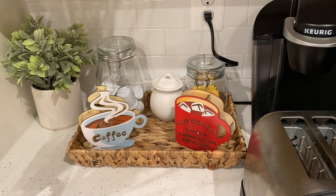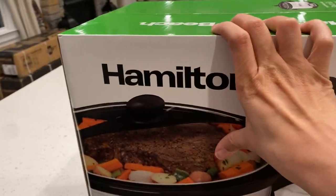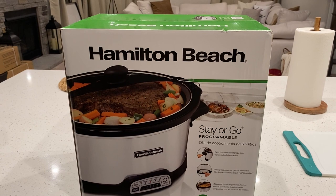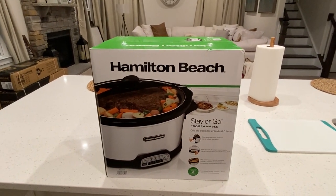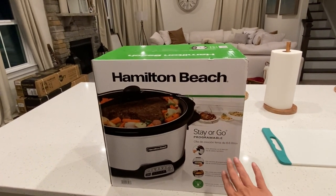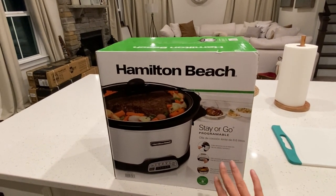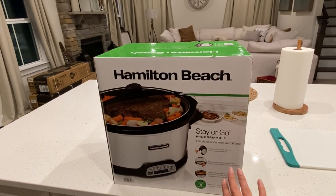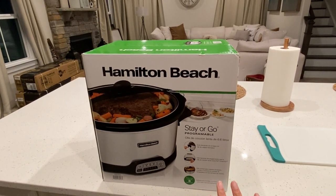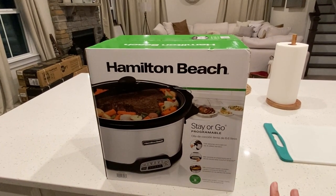But yeah, let me get back to what we're cooking for today. I want to show you this Hamilton Beach slow cooker that I bought. And let me read what it says. Now, I really got this because it says stay or go. It's programmable. Hopefully I'm saying that correctly. So I got that because I like that. It seems like you can stay with it or you can go, and you can program it to cook for a certain amount of time without any worry or concern of it overcooking or burning or anything like that.